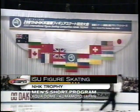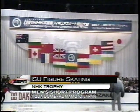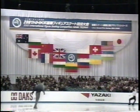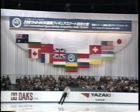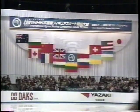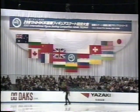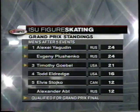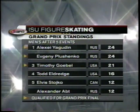And we welcome you back to Kumamoto, Japan, way down south here on the island of Kyushu, long way from Tokyo. The NHK Trophy is underway, the 6th and final event in the ISU Grand Prix of figure skating. Skaters still trying to make it to the Grand Prix final. Terry Gannon back with Peter Carruthers. The Grand Prix standings for the men as they're on the ice warming up for their short program.